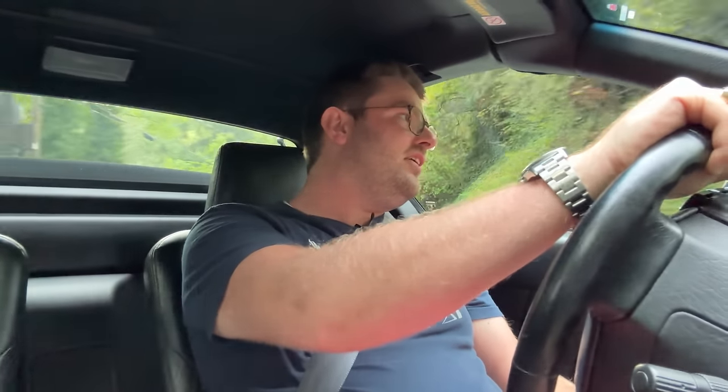Next thing I want to discuss is the engine. So the engine in this car, it's not crazy powerful, 290 horsepower, which is not nothing, but it's also not insane. That's pretty low by most standards of the current time power ratings, and honestly, even of its day, that's not a lot of power.